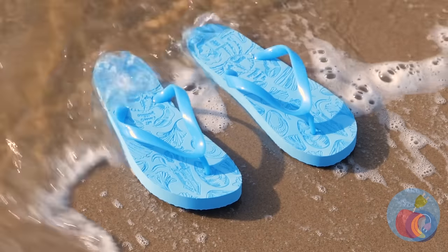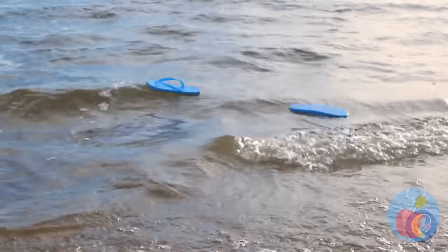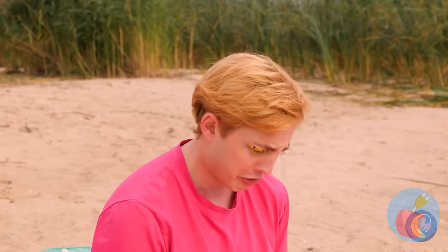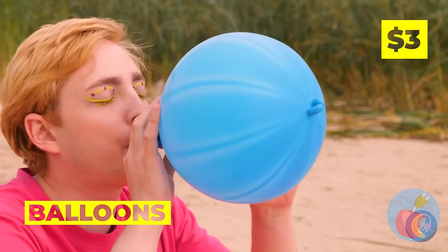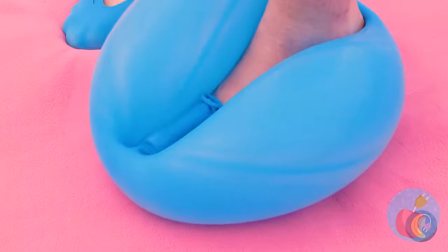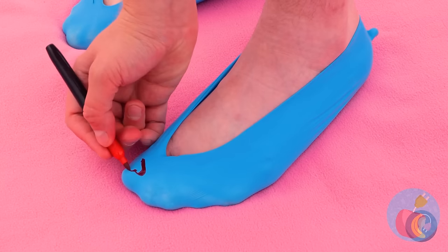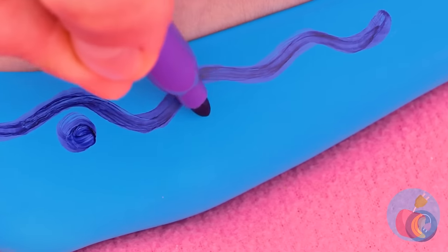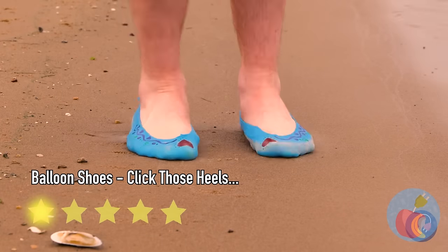Looks like the tide's coming in. Say goodbye to those flip-flops. They belong to the sea now. Don't worry, we can make new ones. This balloon even gets your right size. Not only is it a custom fit, we can give it a custom design too. Now show off your brand new slippers. Just be careful around the water.